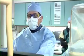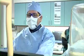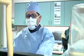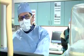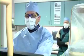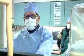Let's say you are a pilot or a professional diver, a marine biologist, and you're going to go deep in the ocean. In that regard, if you have a patent foramen ovale, the risk of embolization is higher, and those are situations in which we will close it. But other than that, you have to have evidence of a pathological event. That's what we call it.